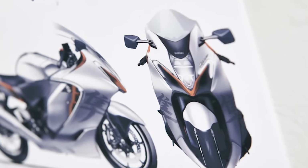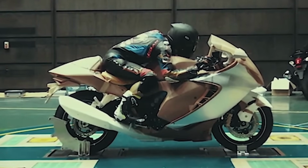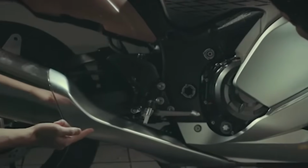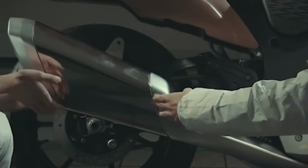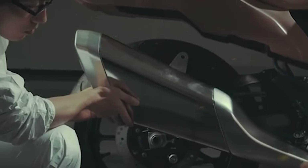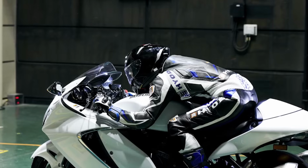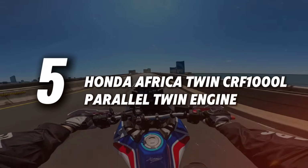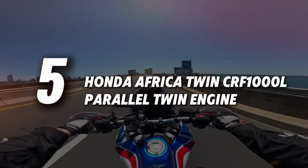But what if I told you the most badass adventure bike on the planet isn't the loudest, the biggest, or the flashiest, but the one built to survive a war zone? It's the bike that people ride across continents, through deserts, jungles, and flooded trails. Let's dive into the engine that powered it. 5. Honda Africa Twin CRF 1000L.